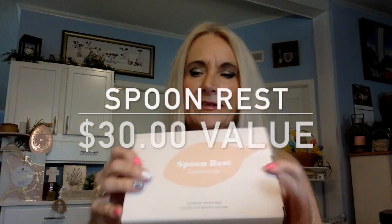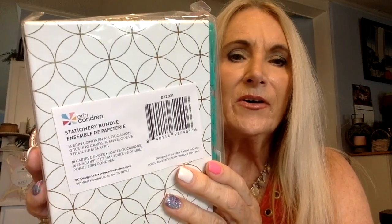My next item, that is the spoon rest. And I do have one of these as well. But I would love to have another one of these because these spoon rests are really nice. This is what the spoon rest looks like. It's half white, half gray. It's a large spoon rest, so you can put bigger spoons in there, which I really like. You could also use this if you wanted to as a little trinket tray, but it works wonderfully as a soup spoon rest.